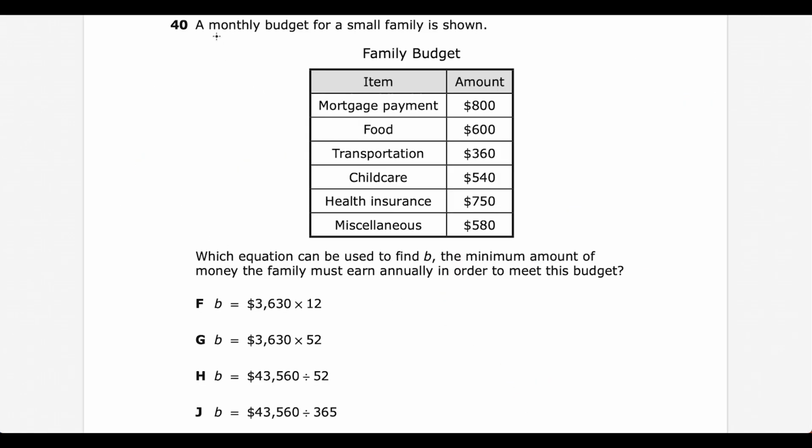So we made it to the final question, question 40, and we have a monthly budget for a small family, and here's their budget. Which equation can be used to find B, the minimum amount of money the family must earn annually in order to meet this budget? Well, one thing to be mindful of is that this budget is the monthly budget, and what we're trying to find is an annual budget or a yearly budget. So what we could do is take this total budget here and multiply it by 12, since there are 12 months in 1 year. So 12 months is equal to 1 year.